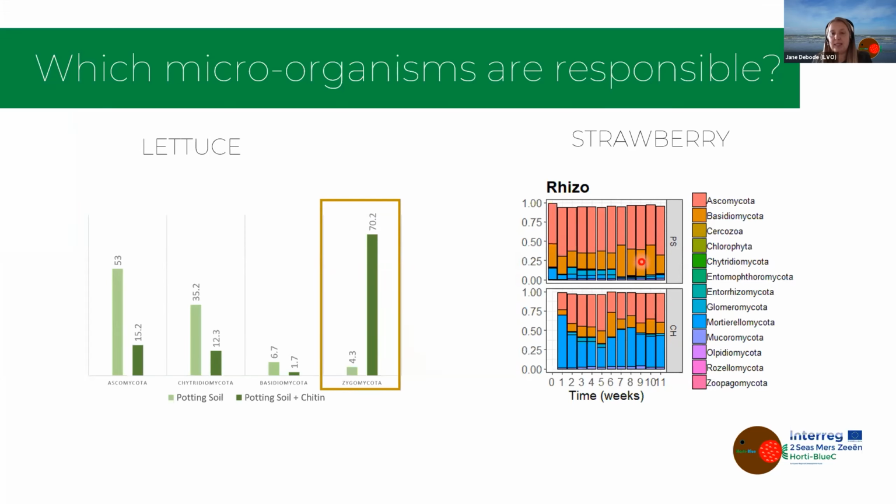For strawberry, we did the same. Here, this is without chitin, this is with chitin. We even took several time points there. Every week, we measured the rhizosphere microbiology around the roots of the strawberry plants. You can clearly see that when chitin is added, these blue bars are much bigger than without chitin. And if we look into the details, we see that this group is the Mortierellomycota.